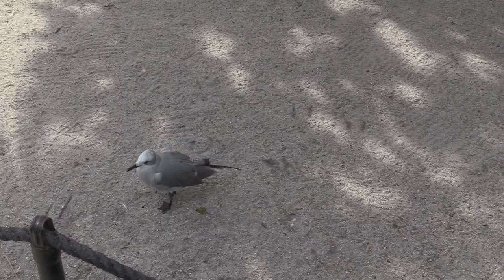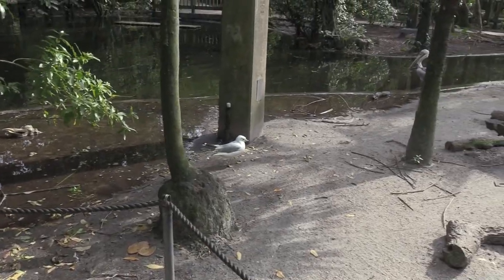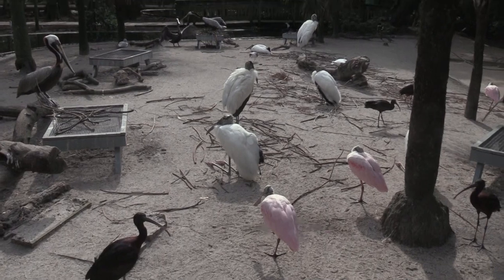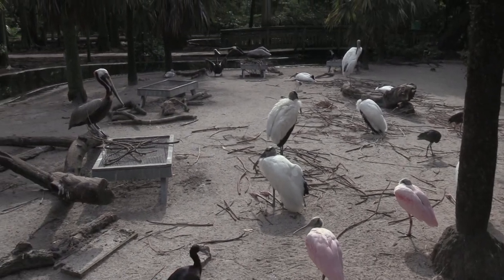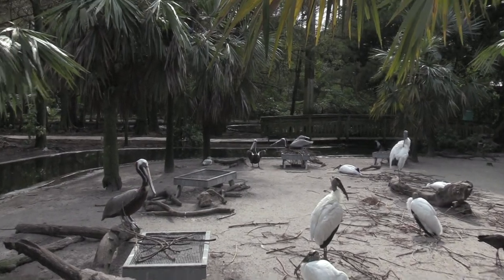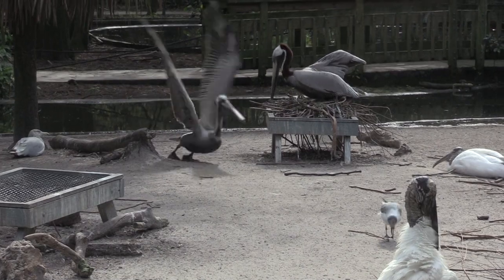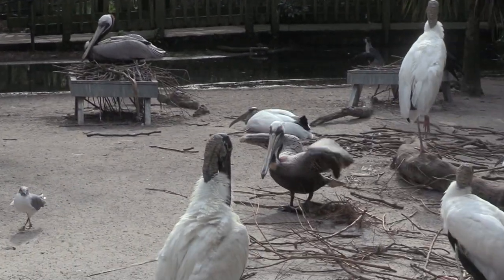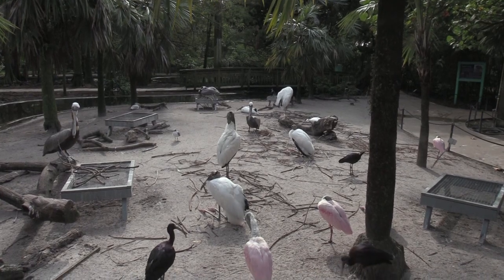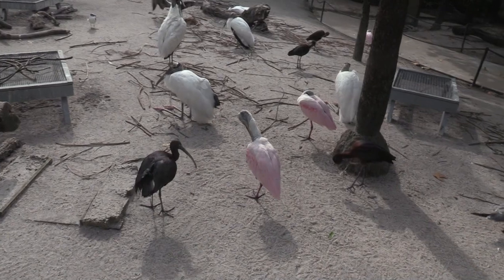They even got seagulls in here. Seagulls in the back. Get away. Get away from me. It's a better view of the spoonbill.